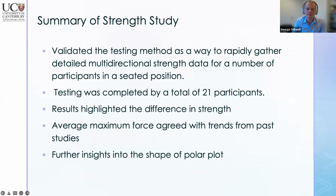So in summary, in the strength study, we created and validated a test method as a way to rapidly gather multi-directional force data for participants in a seated position, and this was a far more efficient method than the previous one, which only looked at single isometric force directions. In total, we tested 21 participants, and the results highlighted a number of differences in strength and raised a number of questions for future work that can be done to look at the causes of these different strengths.